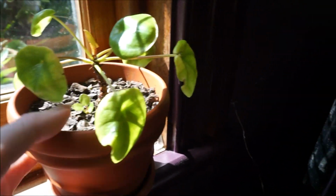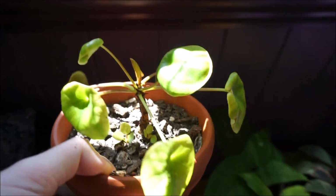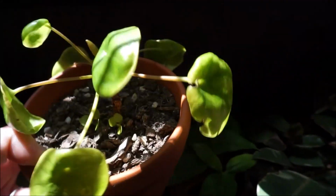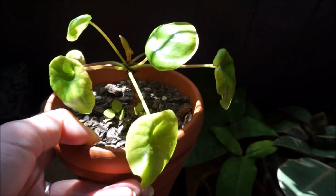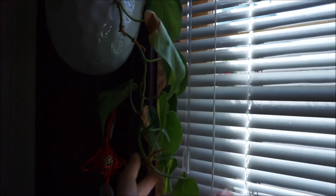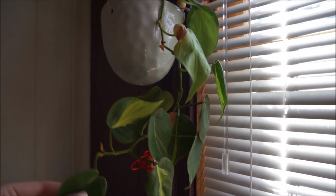And then on the end here, this is not a Peperomia, this is a Pilea peperomioides. It has also not been the best grower for me. We are finally putting out some pups there, which is exciting. But yeah, as you can see, its leaves kind of all look a bit weird, probably because I wasn't giving it enough light. So I'm hoping putting it in an east-facing window will do it much better. And just up here, this is a Philodendron Brazil growing here.